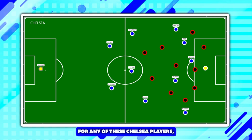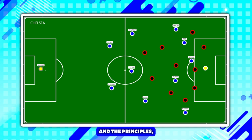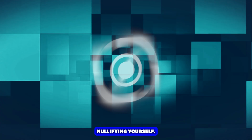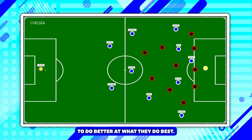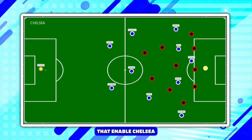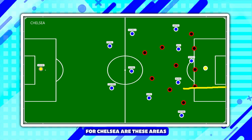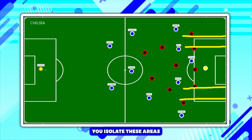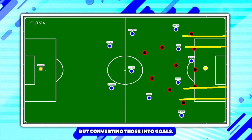The same goes for any of these Chelsea players. And in not moving and in just sticking to the system and the principles that Enzo Maresca has put into this side, you're essentially nullifying yourself. The moment you focus your wingers and give them the ability to do better at what they do best, you then need to isolate the particular positions that enable Chelsea to get the win. Against this system, the win condition for Chelsea are these areas, in between wing-back and centre-back. You isolate these areas and you have an amazing chance at not only creating chances but converting those into goals.